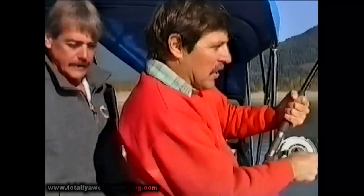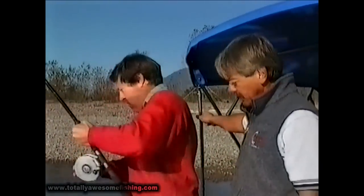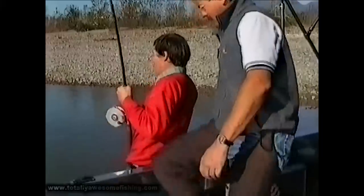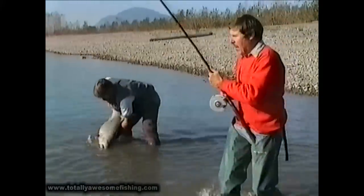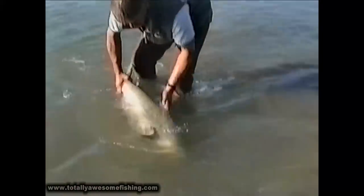Here he's coming up. Let's see this. Whoa, man! Getting the water yet? Yeah, Graeme, why don't we just step out on the beach here and then we'll get a quick shot of this guy and let him go. Let me put the rod in the boat a sec. This is unbelievable, the size of this fish.